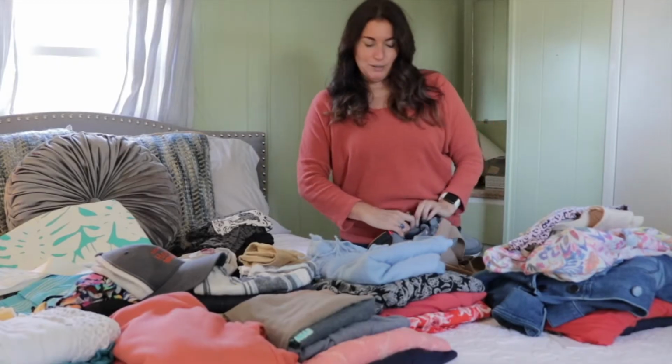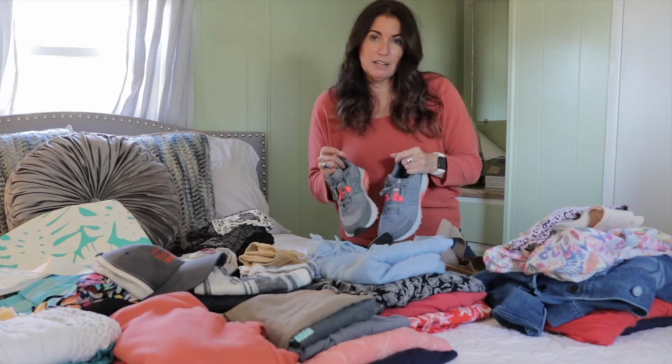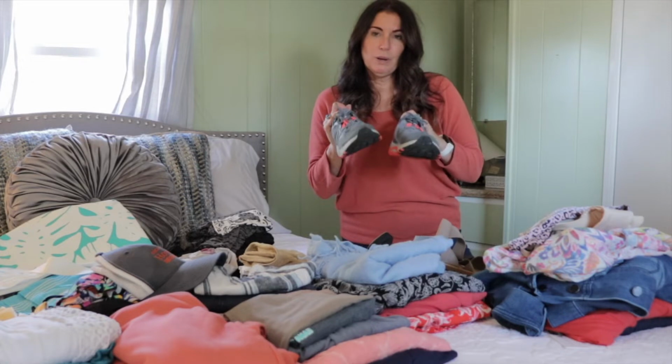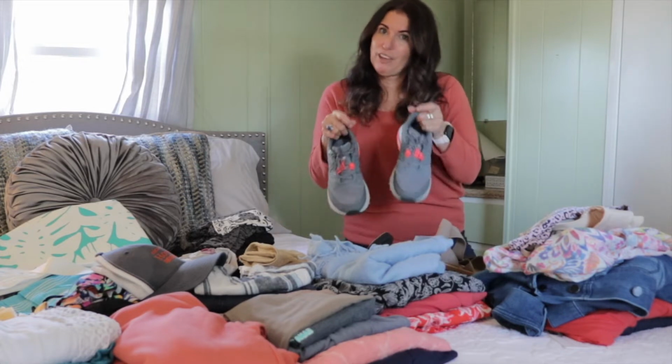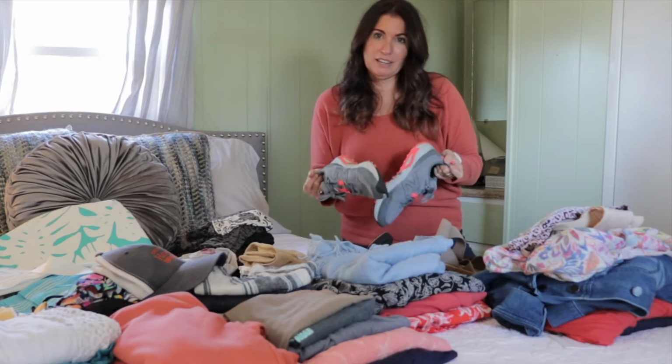I am also taking these trail shoes because we are going to be doing a lot of hiking, going up to some waterfalls and such, and I will wear these on the plane because of course they are my heaviest and biggest shoes and they would take up a lot of space in my luggage if I were to pack them.